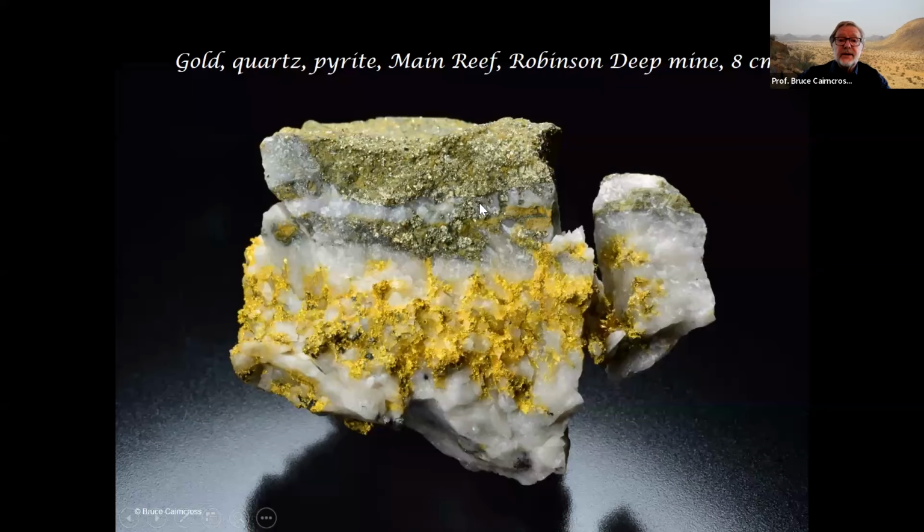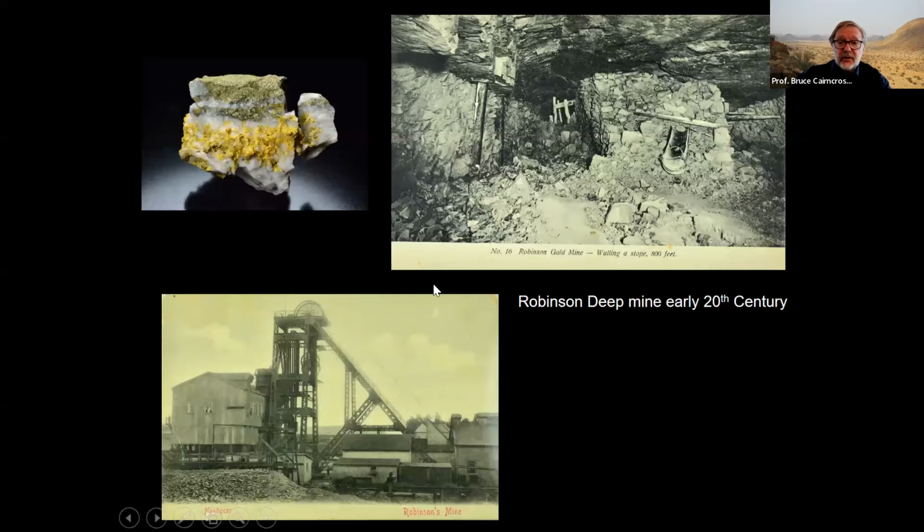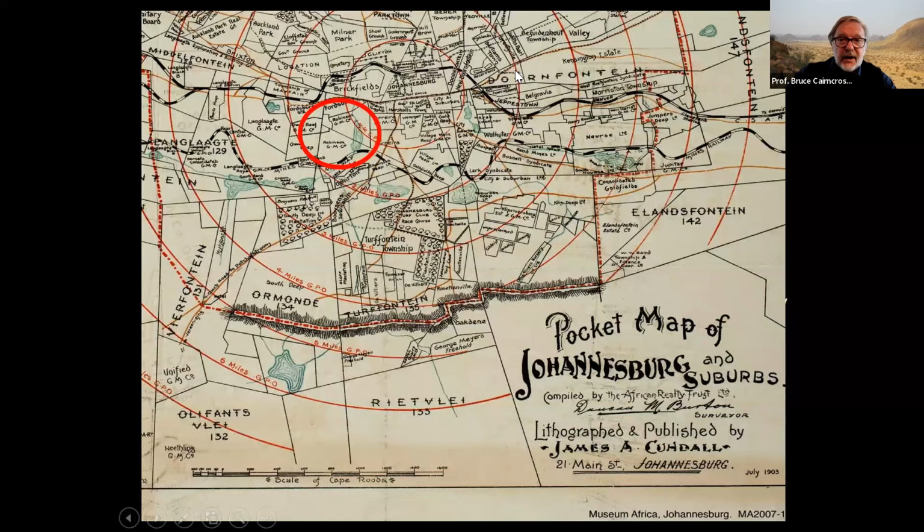And here are two historical postcards of that same particular specimen. There's a view that shows a walling stope 800 feet below the surface, and it shows you the early style of mining in the Witwatersrand goldfield. And here's an old postcard of the headgear at the Robinson Deep Mine. Just to show you where it is in perspective, just to remind you again, here's Johannesburg. There's Robinson Deep Gold Mine over there, and there's Langlaagte to the south. So we're talking about this mine here, just to the southwest of downtown Johannesburg.